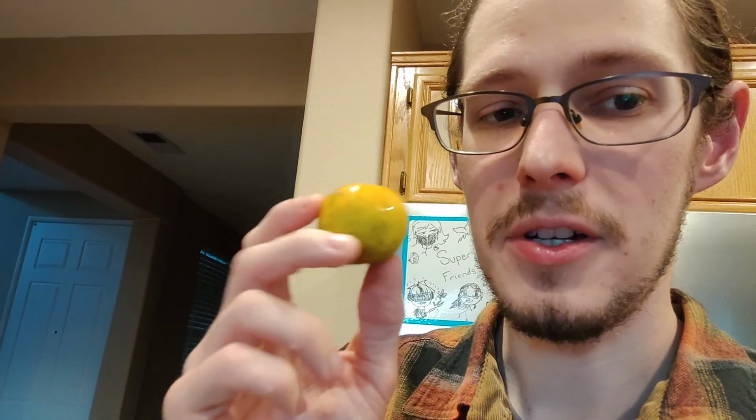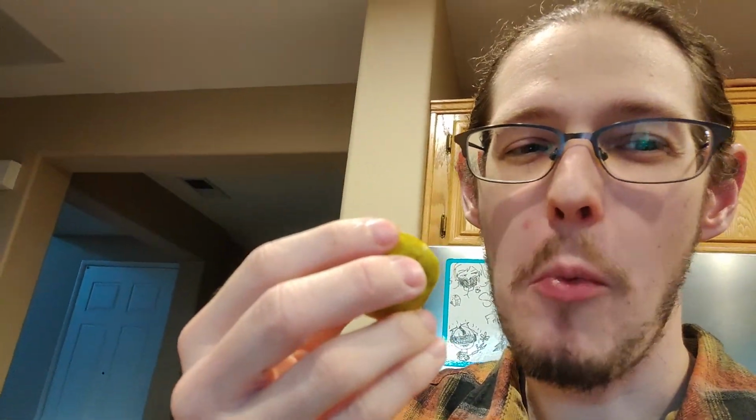Okay, I'll have one more. Got a relatively larger one. Try not to get a seed. Very sweet. I like that. The flesh is sort of like an apple, but also not. I think apple's probably the closest comparison. But again, they're only distantly related to apples.